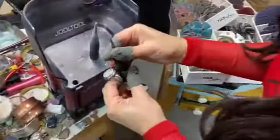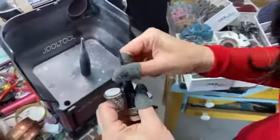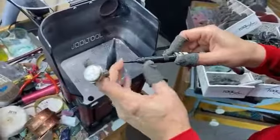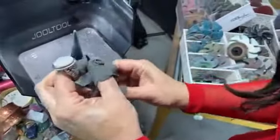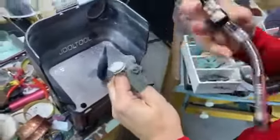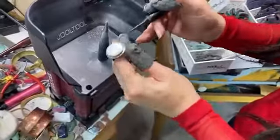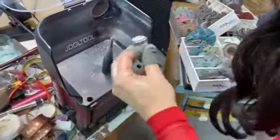Oh, and someone asked how to sharpen the tip of the hammer. This is an automatic hammer, a reciprocating hammer, the hammer that goes. If you don't do it by hand, this is a great way, and you can sharpen the tip with the Jooltool. But let's just show you how to clean up the mess.